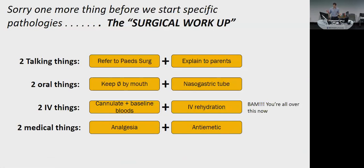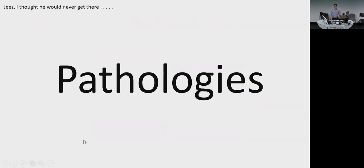So hopefully by now we've covered some really important principles that, even if you don't know the diagnosis, even if they're half a mark each, that's like 4 marks, probably out of 5, for your management station that you can just smack out without knowing that you treat a pyloric stenosis with a Ramstedt's pyloromyotomy or whatever. You don't need to know the specific surgery, you just know basic principles that will get you through safely and simply. Okay, now pathologies.